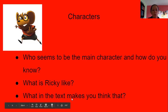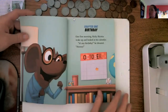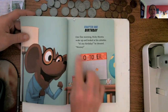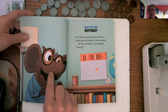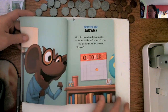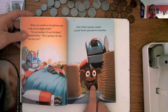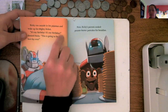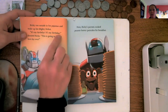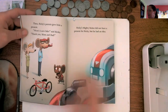So what is Ricky like and what in the text makes you think that? Well, if we go back to the text, let's take a look. So here is Ricky. If you look, at the end of each sentence, he seems kind of excited, right? I think he's a pretty happy guy. He's got a smile on his face. In each picture, he looks maybe excited. It's his birthday. I'd be excited too, right? Look at this face here. Ah, he's so happy. It's his birthday. He's excited. I also know he's excited because at the end of each sentence, there's an exclamation. When he's talking, there's an exclamation, right? So he's happy and he's excited, right?